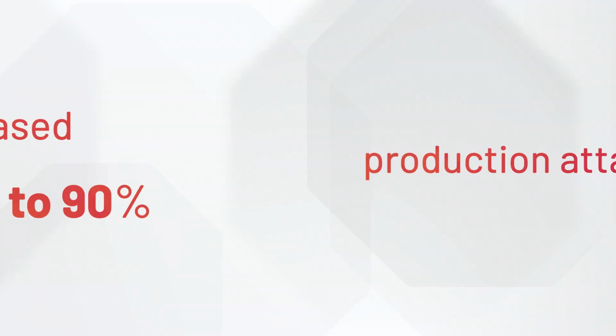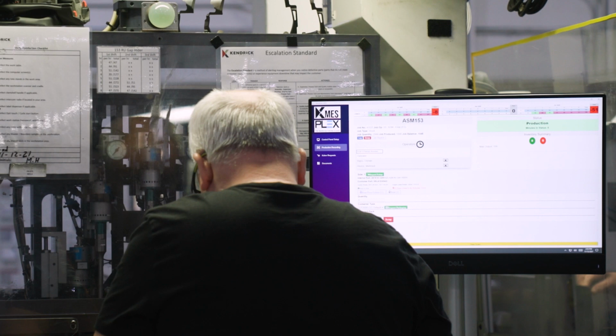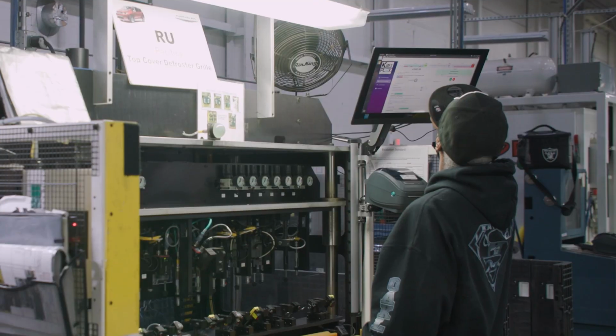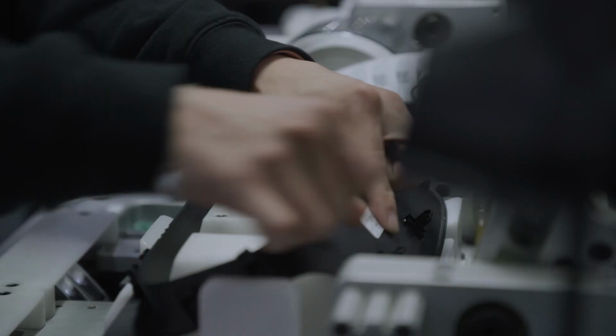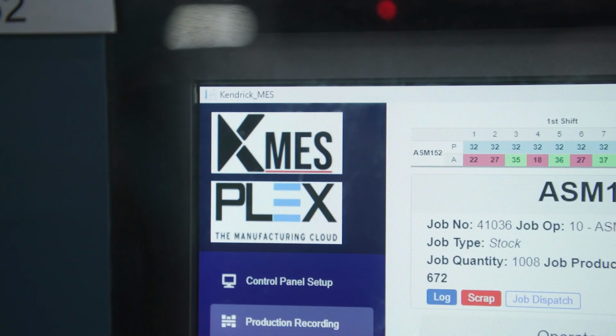Sure, we've also increased our production attainment from, I believe, the mid 80s to 90% production attainment. Again, that is just real-time visibility. We've also begun work on freeing up a lot of our trapped data inside of our production cells. That trapped data is process data, like micro stoppages or things going on that we had no visibility to. It's painting a picture of the situations that are occurring, and giving us the opportunity to include that in our cross-functional problem solving teams.